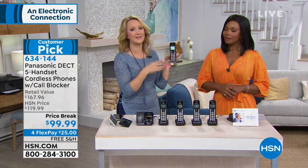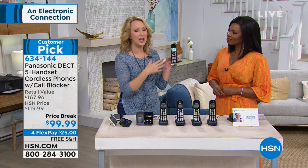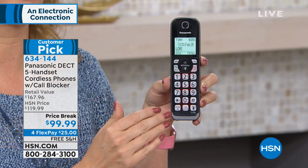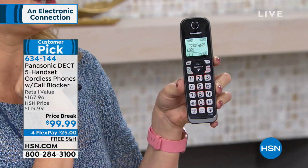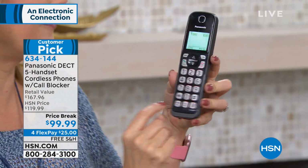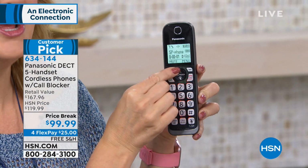And let me just show you the buttons and the layout because it's really well done. Fewer buttons, they're larger, they're easier to see and easier to use than ever before. Giant screens, nearly 2 inches. Backlit keys, you have that built-in dedicated speakerphone button on every single handset. So it's nice and loud.